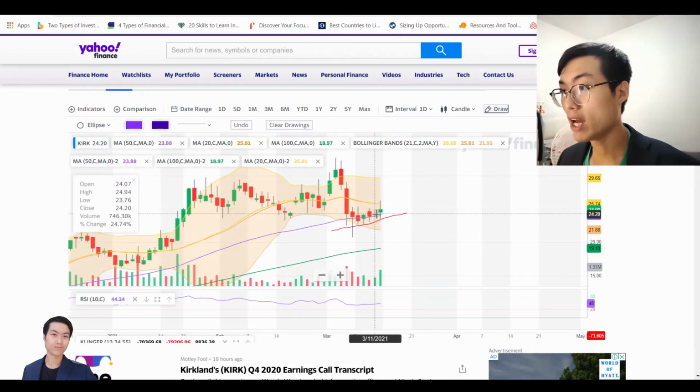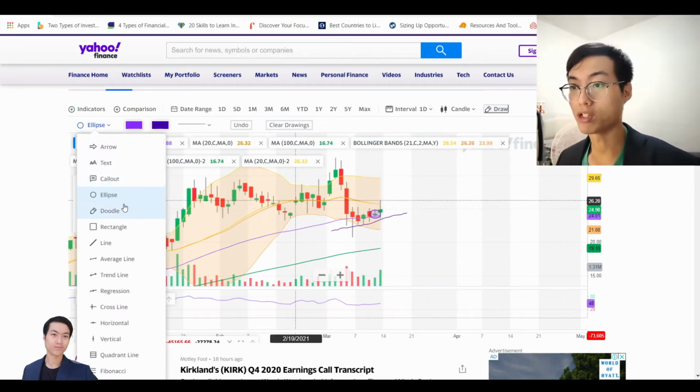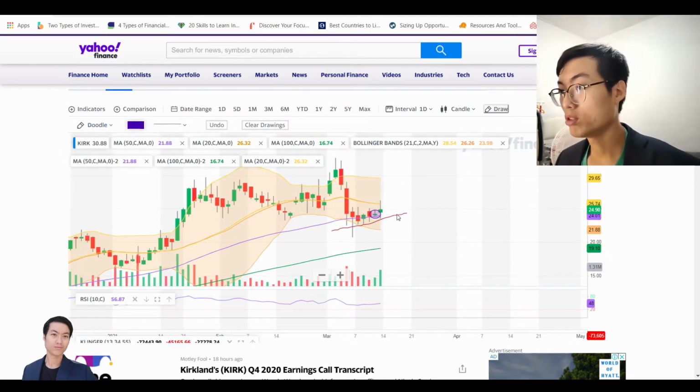Again, the area of value is near the 20 moving average, somewhere around here. Anywhere within the 20 moving average is pretty awesome. And let's bring out my doodle. You can set a stop loss a little bit below the lows over here, up to your own sensitivity.